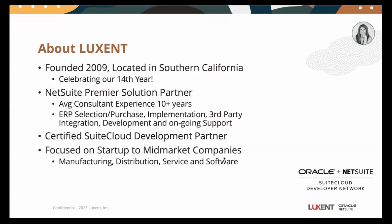Oops, it looks like we lost Vivian there. So I will pick up where she left off. We are also a Suite Cloud development partner, which means we can develop on the NetSuite platform. And our focus here at Luxent is on startup to mid-market companies, specifically in the manufacturing, distribution, service, and software spaces where we have the most of our experience.